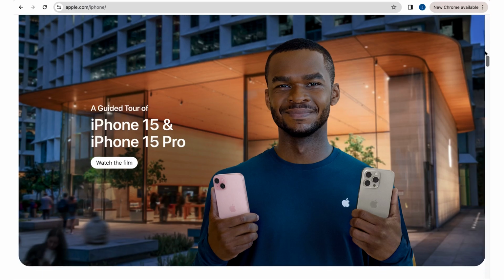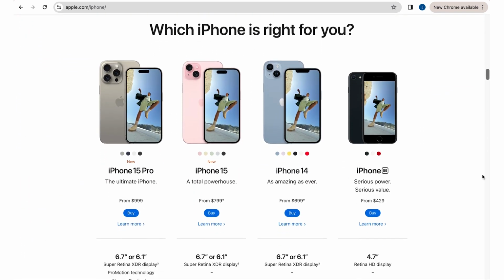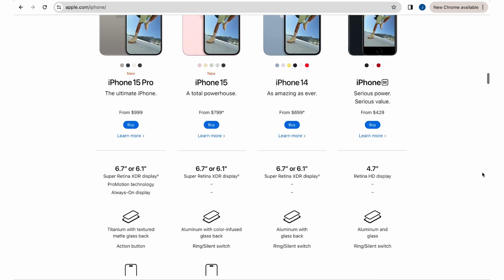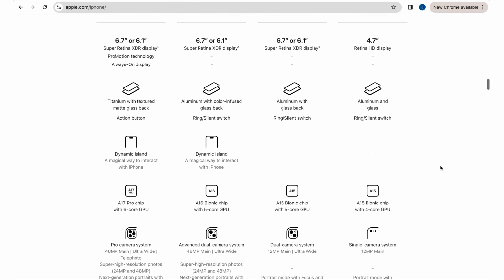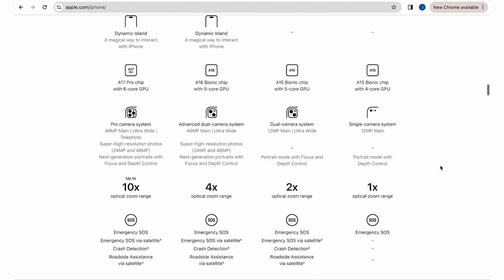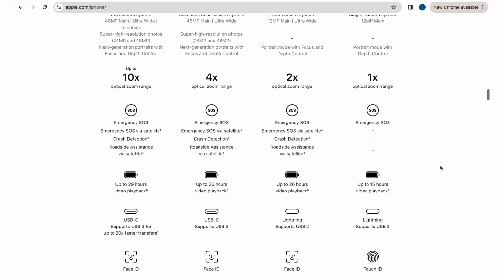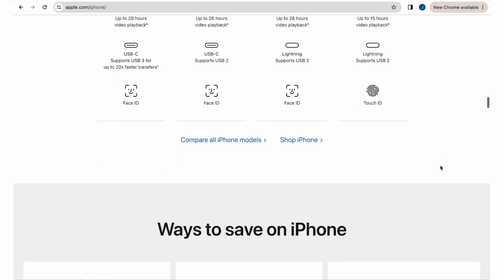So right now they have a guided tour. We have someone holding both phones. Which one are you going to choose? That's useful. Which iPhone is right for you? Four options, very features based. How big, how much memory, what are the options? What are the cameras? But it's set up as a comparison. It's set up for helping you find the product that's going to enrich your life and meet your needs.